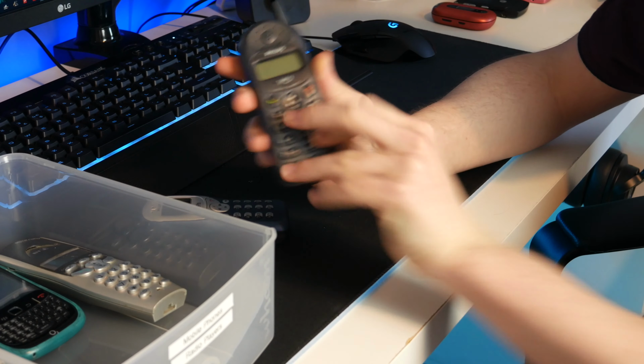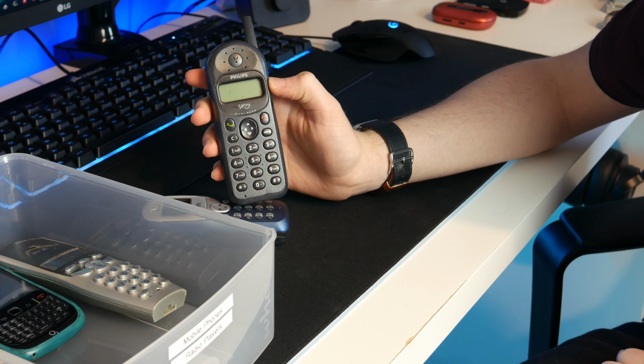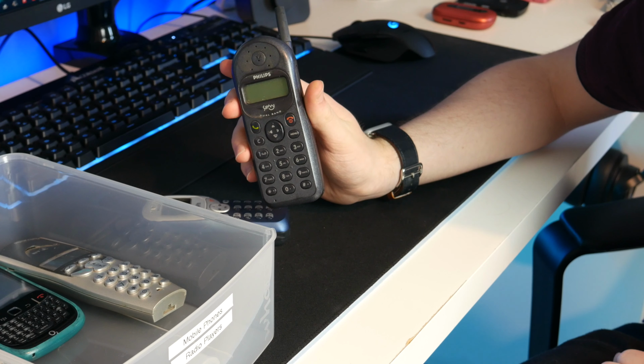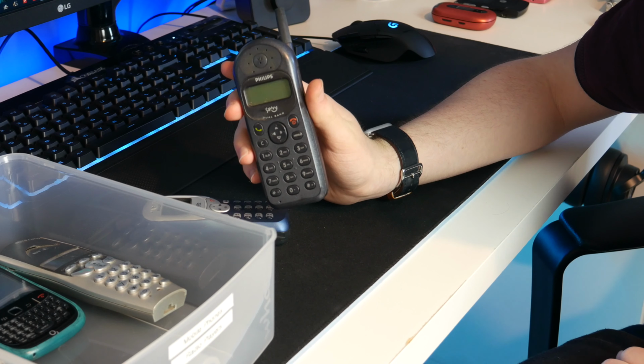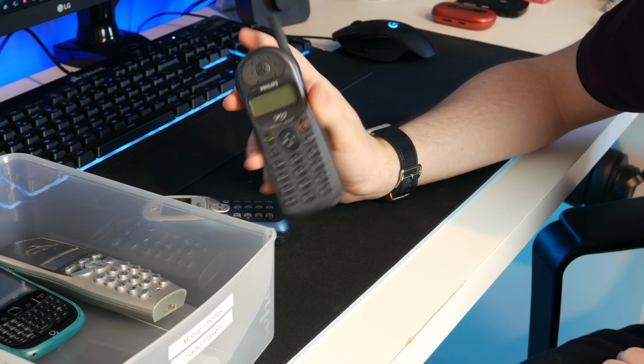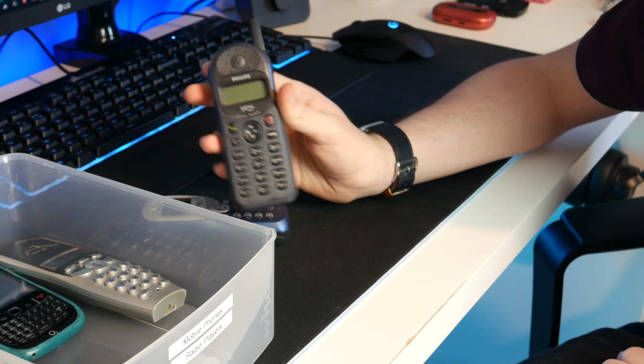But I do have another Philips. This is an old Savvy dual band. This one is real and it was my grandmother's before she had the two pink Motorolas, so quite a big step forward going from this to a flip phone with a colour display.